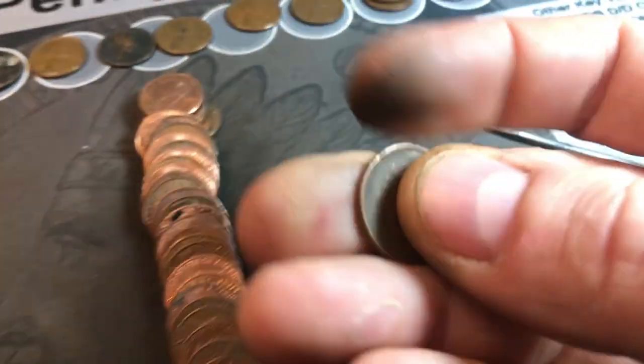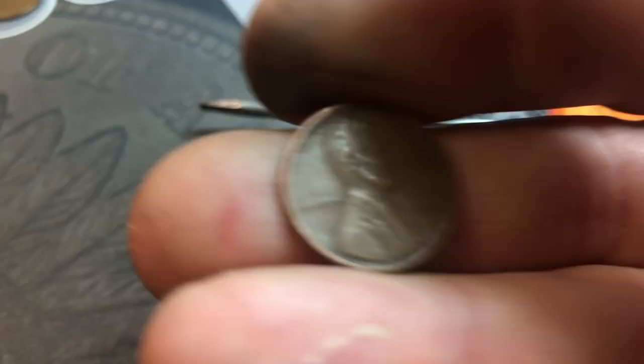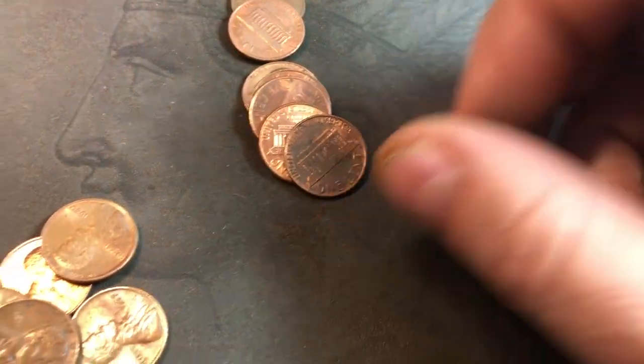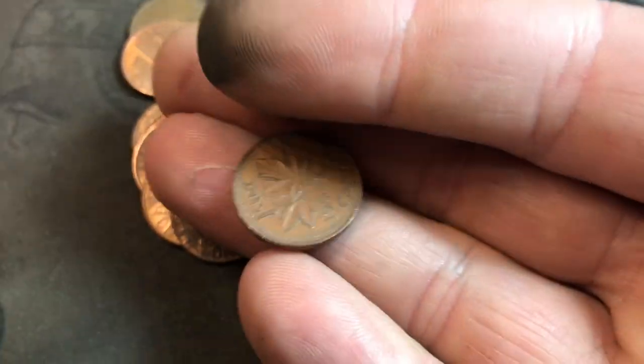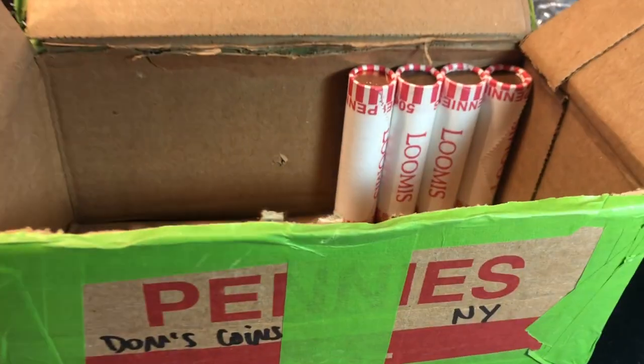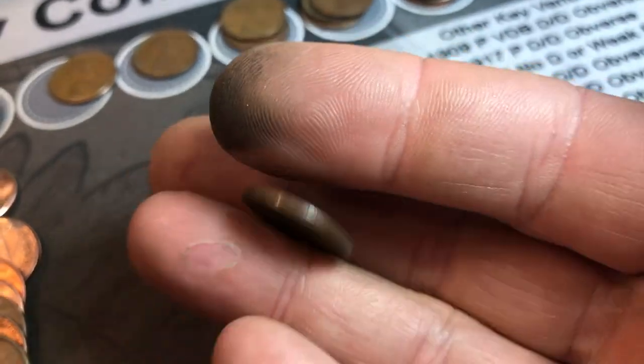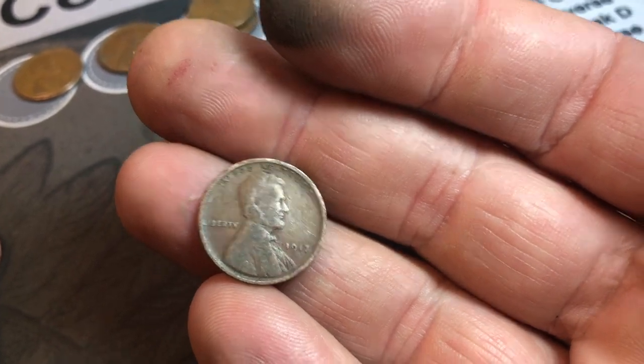1964. Roll 45 is going to have wheat cent number 29, and that's a 1948 Philadelphia. Same roll, another old Canadian cent here from 1964. Roll 46. We finally hit that 30th wheat cent of the box, and it is a 1917.